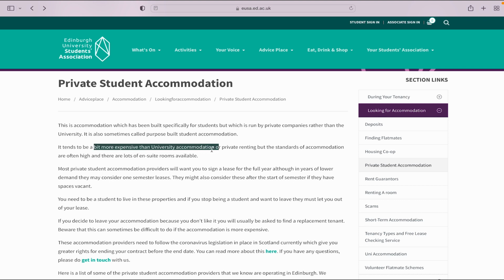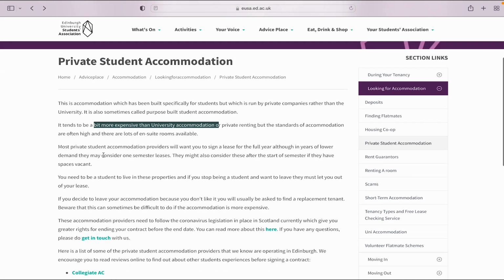Yeah, there can be price differences, but you can always just look out and see what's comfortable and in your budget. The standards of accommodation are often high, and there are lots of ensuite rooms available. Most private student accommodation providers will want you to sign a lease for the full year, although in years of lower demand they may consider one semester leases. So this is how it goes everywhere.